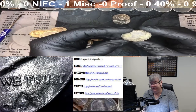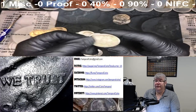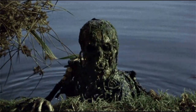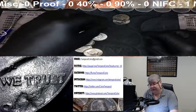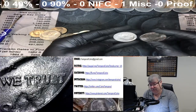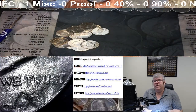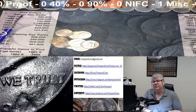Oh, look what we got. Look what we got. You know what this means? It's a swampy, swampy coin. Swampy coin. Yep. That's why we wear gloves, right? It's all because money is a dirty thing.